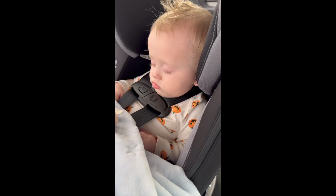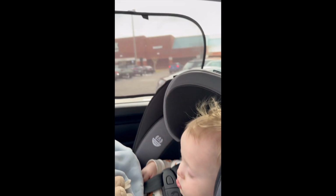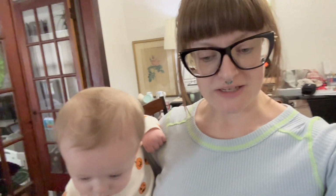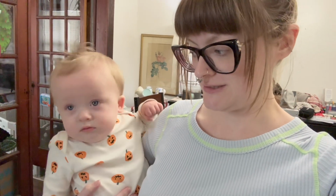All right, so we're leaving our property now. I know. And we're gonna head to Publix back towards our rental house and do our grocery shopping. So I would have taken y'all with us inside Publix, except I didn't even go inside Publix because this one decided that he needed to nap. So we're gonna do a little Publix haul.